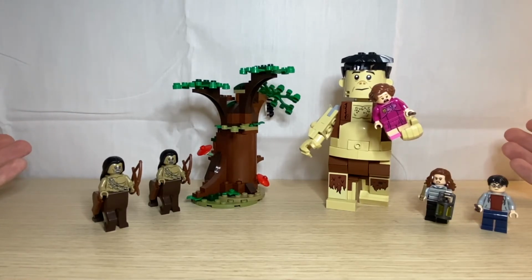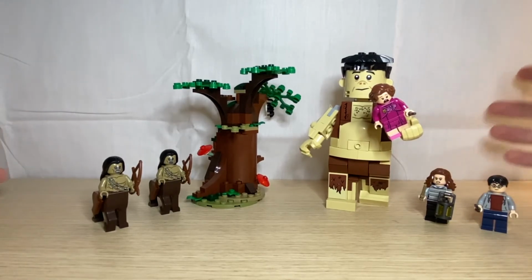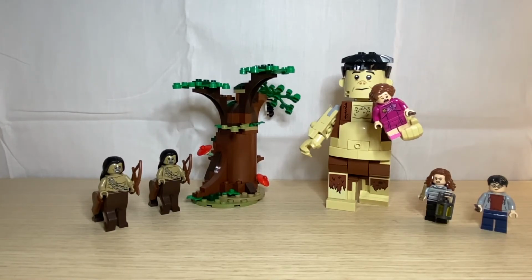Of course, you're a Harry Potter fan. I don't think you're really going to dislike any Lego Harry Potter set. It's just so cool to have these iconic movie scenes in front of us and actually be able to recreate them ourselves. I just think that is super duper awesome. So definitely run out and pick this up before it does retire and before you have to pay a lot more than what you already do.